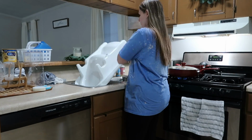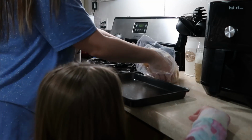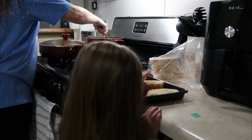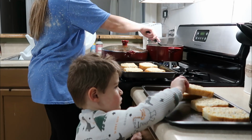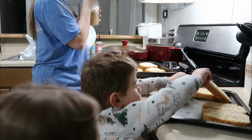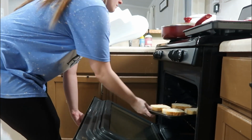And I am a clean as I go kind of person because I cannot stand to finish cooking dinner and turn around and have a huge mess all over the counters. So I went ahead and washed Jackson's bathtub so I could get that out of the way and did the dishes, and I'm just going to be loading up the dishwasher as I'm cooking, as I'm going, so I don't have a huge mess when I'm finished.